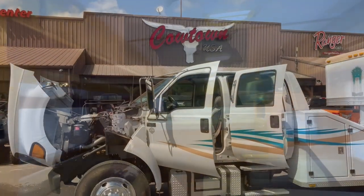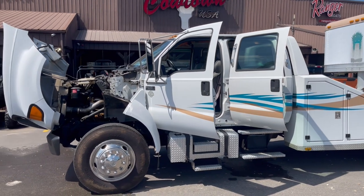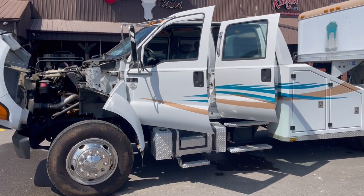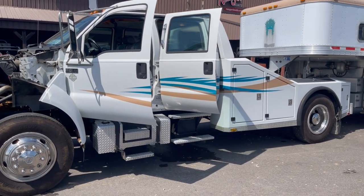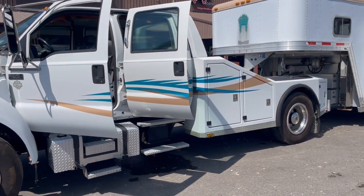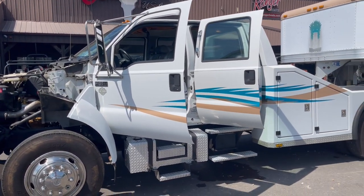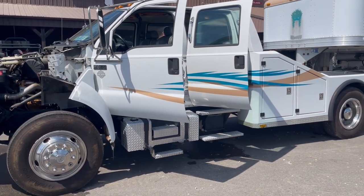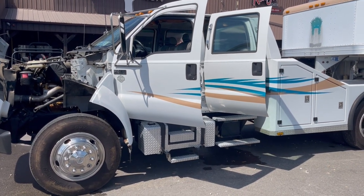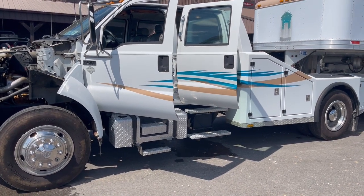Hi guys, Rick Damuth at Cowtown USA, Cuba, Missouri. Here, I've kind of got a one-of-a-kind truck with me. It is a 2000 model F-650 four-door with an all-aluminum hauler-type bed. It's powered by a Cat 3126B. It's got a 7-speed manual transmission. It has air brakes. Now, the key ingredient on this truck is it is licensed as a motorhome. So there are no CDLs to be gotten with this truck. The title says F-650 motorhome. So that's going to be a huge, huge benefit.